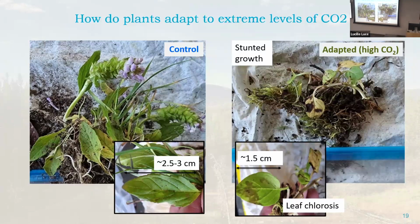All right, now we're going to do the same thing, but we're going to look at plants from Yellowstone National Park that have grown in this extremely high CO2 environment. So they were always exposed to 6,000 ppm. Now, the first thing we see when we just look at the plant samples is that they're not doing great in the high CO2 environment. We see strong signs of chlorosis. We see the leaf sizes are smaller. Yeah, the overall plant just looks very unhappy.